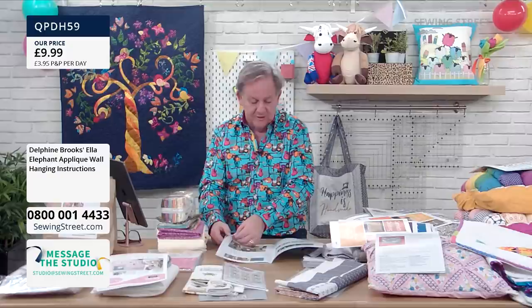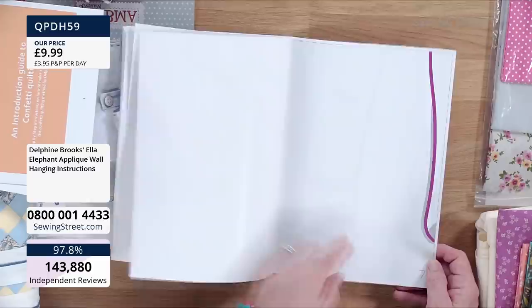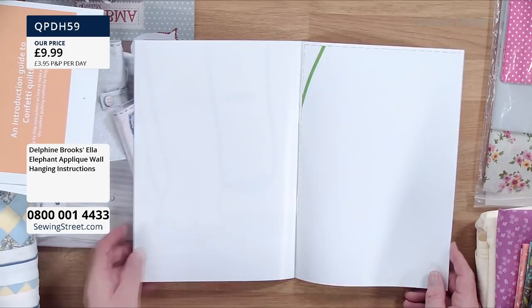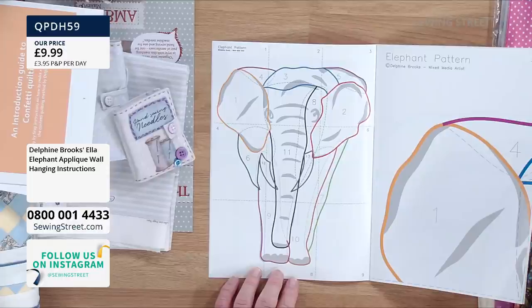There's the elephant pattern. Oh, I say. Feet. I don't know what that one is there. But you join them all together. Look, there you go. So that was that one there. That was that one there. That was number 9 there, look. No, it's really easy. Promise you, it's really easy. I promise.